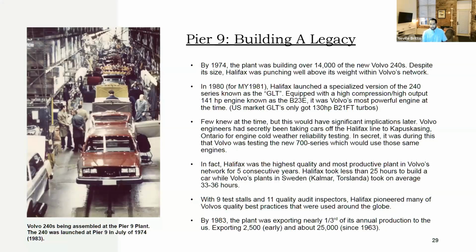And by 1983, they were exporting nearly a third of their production to the US. That was about 2,500 units, and about 25,000 since 1963. And on the left, you can see some of the 240s that were built there, rolling off the line in about 1983 or so. Next slide, please.